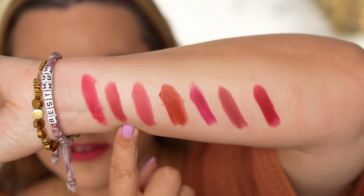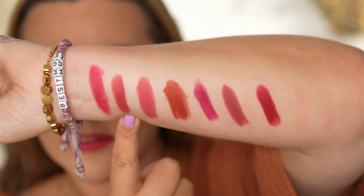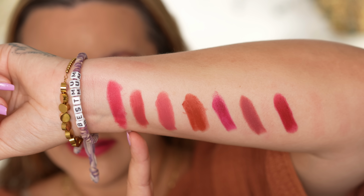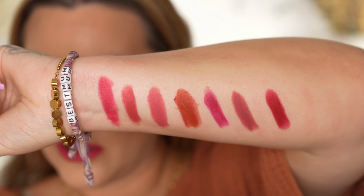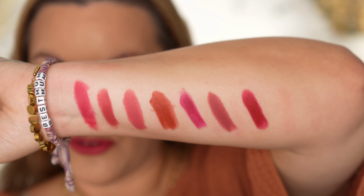So I would certainly say the closest to Bloom is Enchantment. It's just not quite so bright. Bloom is a little brighter and leans a little pinker, whereas Enchantment leans a little more on the brown side of things. But hopefully that gives you an idea. Okay, so there you have it. That is Lisa Eldridge's Velvet Bloom.